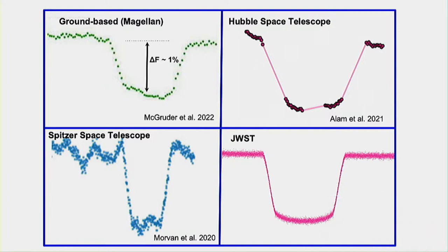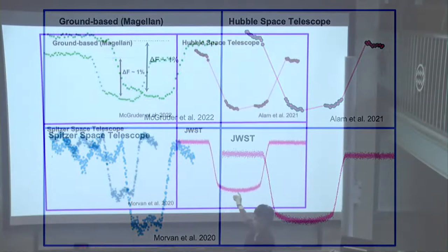This is just the first thing we saw. No detrending, no systematics. Well, I'm lying. There's a little bit of a trend in time. 21,000 data points, one data point per second. That was just easy peasy. So just so you see where we are right now.